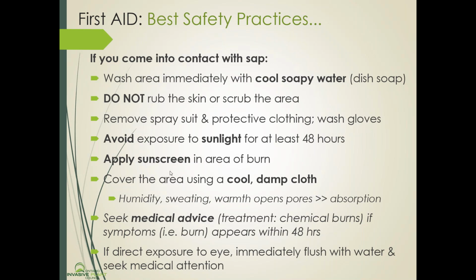Apply sunscreen in the area of the burn, and cover the area with a cool, damp cloth. Any humidity and sweating or warmth will open the pores and increase the absorption of the phytotoxic chemicals. And if there are any symptoms that appear, seek medical advice within 48 hours. They usually treat it the same way they would treat a chemical burn. And if you have any direct exposure to the eye, of course, that's really serious. Immediately flush with water and seek medical attention.